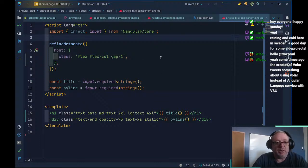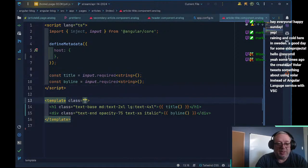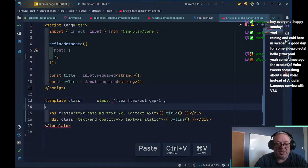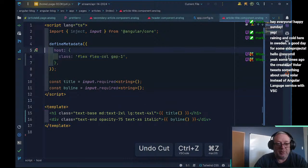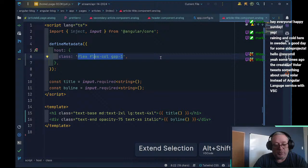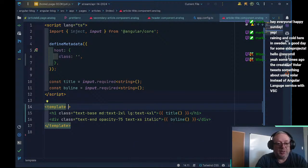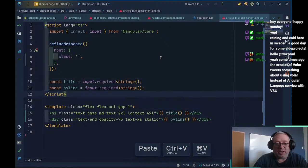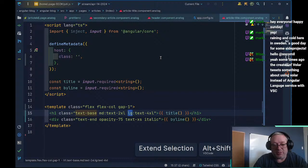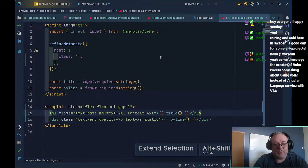I can manually reformat. So I should be able to now go in here and just add my class. With WebStorm, you can automatically widen. You can do the same in VS Code. By automatically widening, I'm just holding down Alt and Shift on my Windows keyboard. And I think on Mac, it's Option Up. As I do that, you can see that it's widening what it's selecting, which is really helpful.